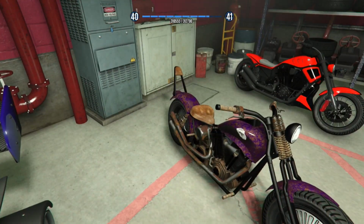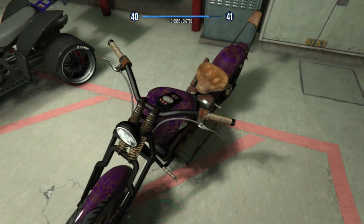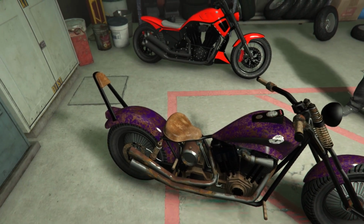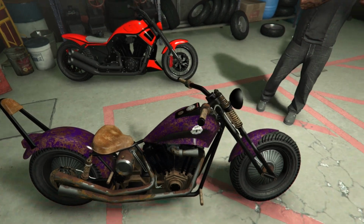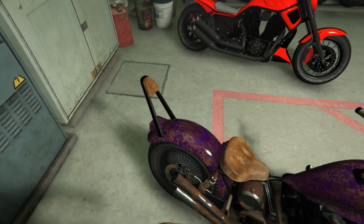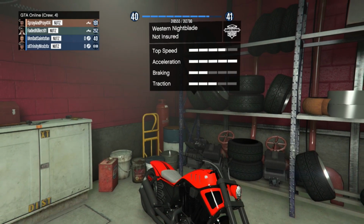Then we have the Rat bike. You can see this one. He actually went with a metallic look with a purplish color, which isn't that bad. I mean, you do kind of lose a little bit of the rustiness. But it's not horrible. And then you did take off the rusty rims, I guess, to make it a little bit more unique, which I always like. And then you got the little back thing there.